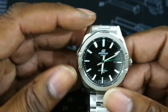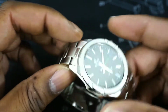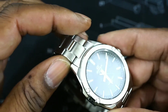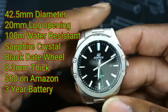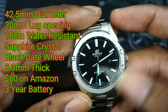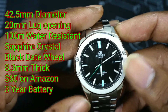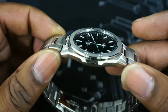It's 42.5 millimeter in diameter. It's 20 millimeter lug openings, so it'll be able to take a lot of different straps. So it'll probably be a strap monster. It's 100 meters water resistant. It has a date display with a black date wheel, so it hides in there pretty good at 3 o'clock. And it's only 8.3 millimeters thick.